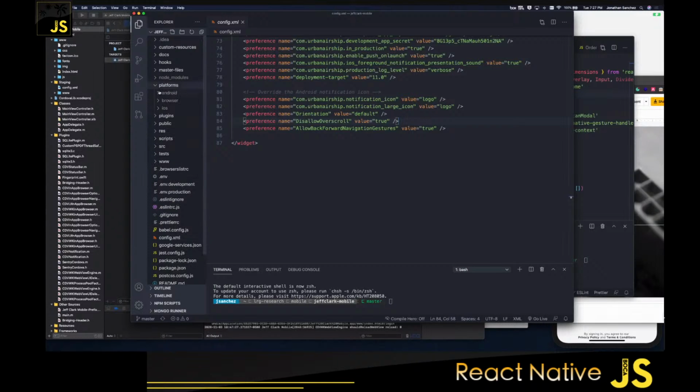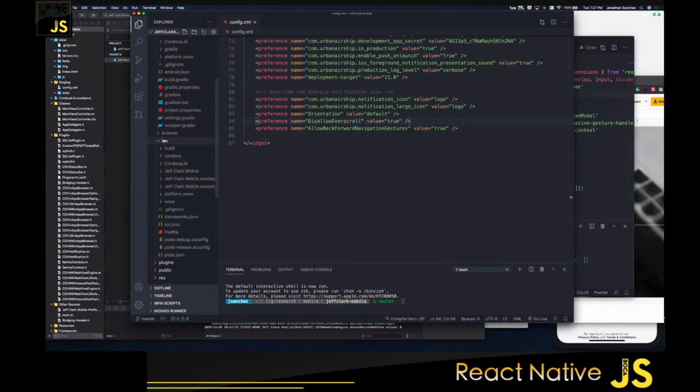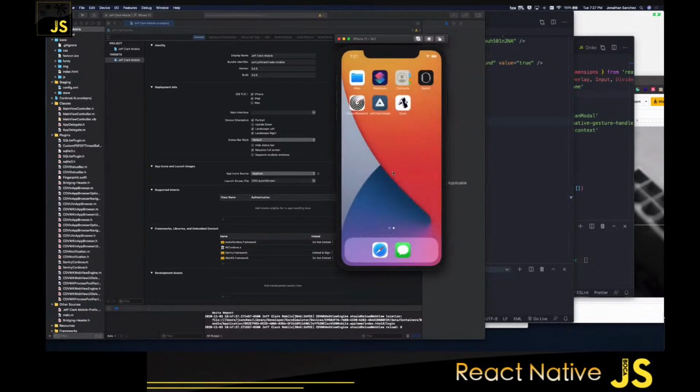And this is basically what it looks like. It creates platforms here, one for Android, one for iOS. So you will literally have to go inside of the platform you want to open it on. And this is one of the platforms. This is one of the apps, Jeff Clark Mobile. And as I mentioned, it's wrapped in Cordova. And this is the simulator, right?